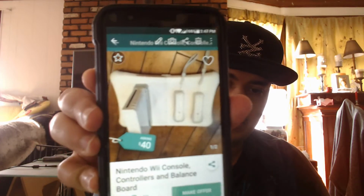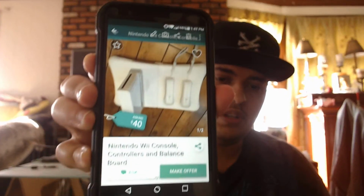Today, I thought I'd show you guys a deal that I got on OfferUp. Initially, it was going to be $40, but I told the guy if he can sell it to me for 30. So there it is. He posted it up for $40 right there. I got this thing about maybe 2 weeks ago. So yeah, I told him if he can bring it down to 30, and he agreed with it.